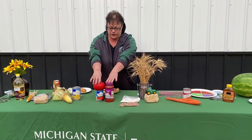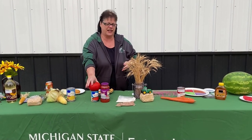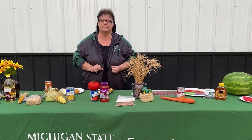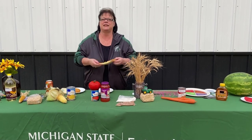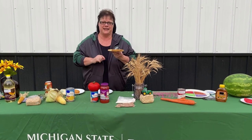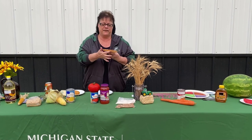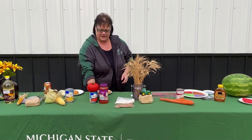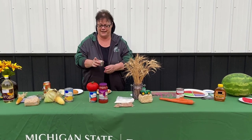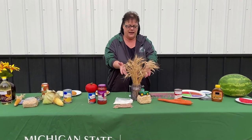Here's a thing that we grow. Of course, everybody knows what this is. This is a tomato. And I have a lot of kids that say, I don't like tomatoes. And I say, Do you eat spaghetti? Do you eat pizza? Pizza has tomato sauce on it. Of course, it's got dairy on it, the cheese. It's got sausage on it from pigs. And the crust is made out of wheat. And for you that don't like tomatoes, I'm sure you dip things in this, like those French fries or your corn dogs.